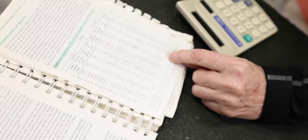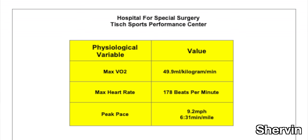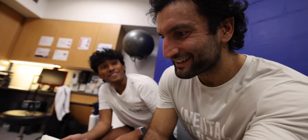So if we look at your group, age 30 to 39, that's 13,000 men tested on treadmills. The average guy was at 42. So you were up here right around 50, which is about the 85th percentile. Wow, look at you, man.